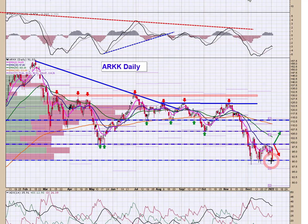You get a breakdown below 90, that gives you a perfect level to shoot against. And I would be looking to the downside, especially if I got a confirmation from Tesla that that big $65 gap is going to fill. So I like that trade.